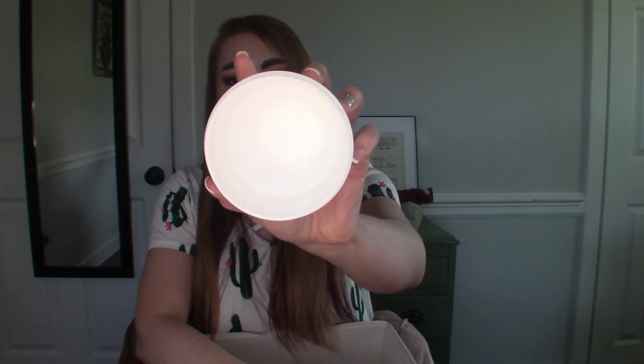This is lovely. I really did enjoy this. This has a nice peppermint scent. It's not like bam in your face. Like it's manageable. It's tolerable. I will not be repurchasing this though.